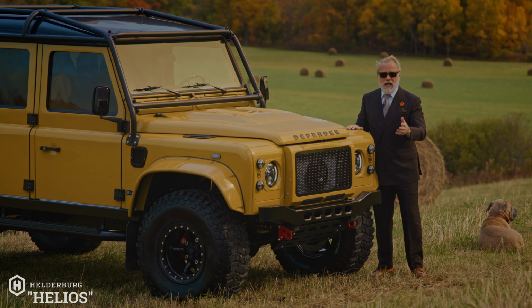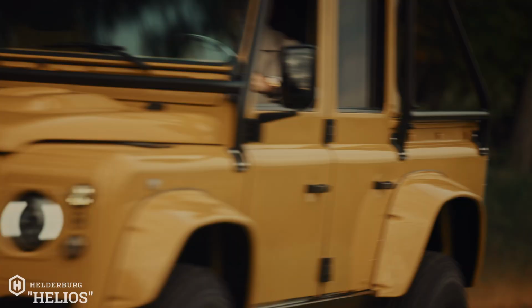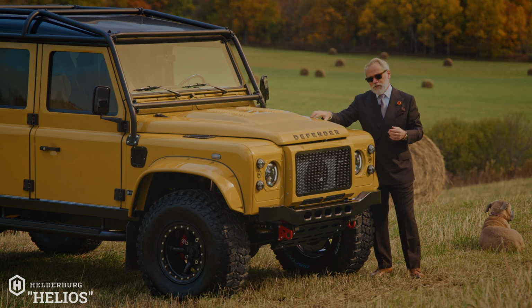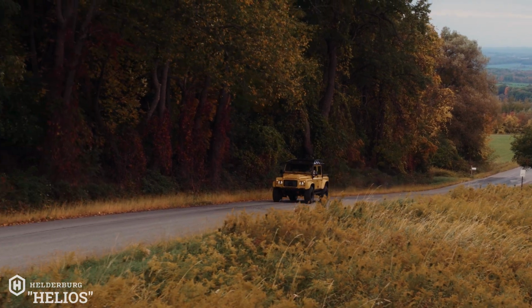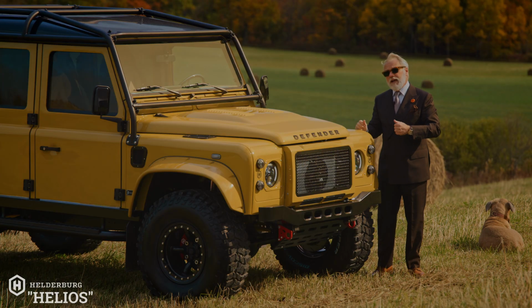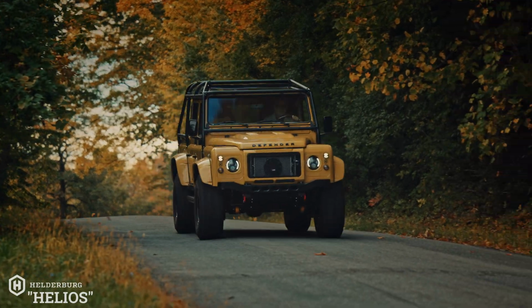And we've done some magical things to this engine. Not only is it fast, and you can reach highway speeds really fast, quicker than most other SUVs on the road, but it's also extremely fuel efficient. We are talking about, on the low side, 26, 27 miles per gallon. On the high side, 32 miles per gallon. So you have the speed, and when I say speed, yes, I'm talking about serious speed.